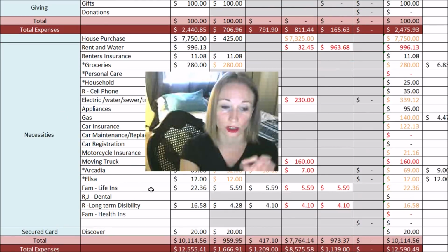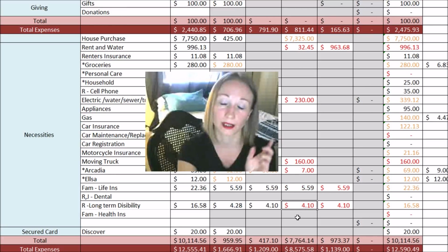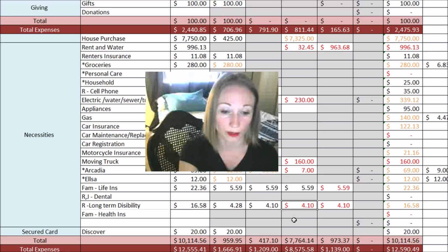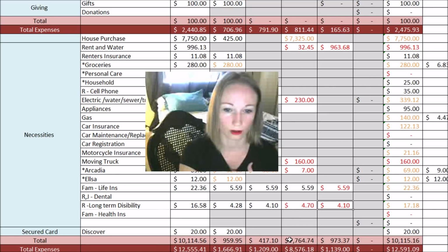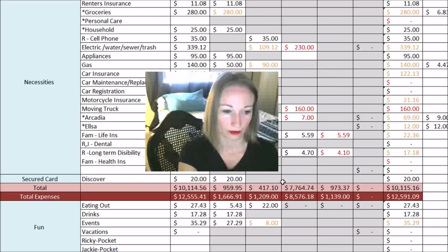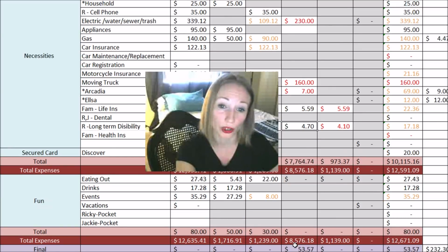Our life insurance and my husband's long-term disability, those come out of his paycheck automatically, so I'm going to touch those real quick. So we did have that $559 came out, and then his long-term disability is based on how much he makes. So let me see what the new number is for that. So that was actually $4.70, so a little bit higher. So I'm going to make that black. Okay. All right, so we still have, if you see at the bottom here, $53.57 that we need to tell it where to go.